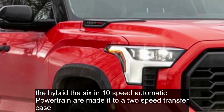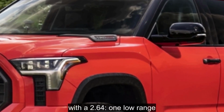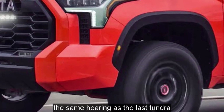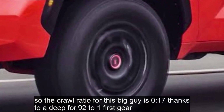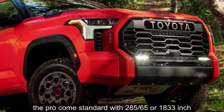The hybrid V6 and 10-speed automatic powertrain are mated to a 2-speed transfer case with a 2.64:1 low range, the same gearing as the last Tundra. So, the crawl ratio for this big guy is 43 to 1, thanks to a deep 4.92 to 1 first gear.